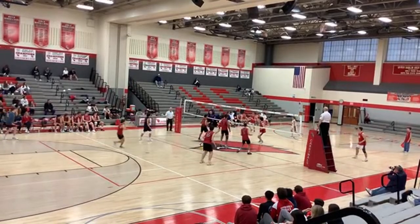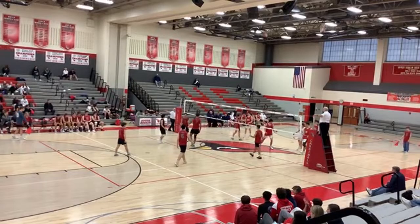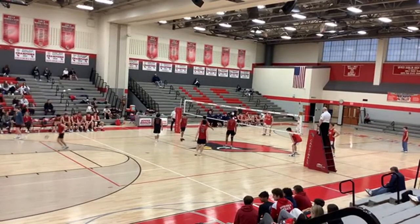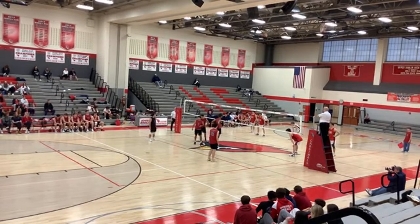Oh, Lou spike hits it, serves it. And into the net it goes by CB East. And it looks like CB East might be starting their little trend they had last set where they just keep on hitting it into the net or out of bounds. Lou gets up to serve.